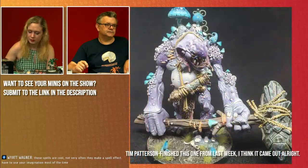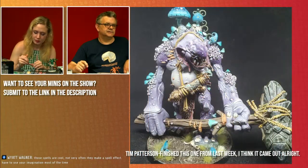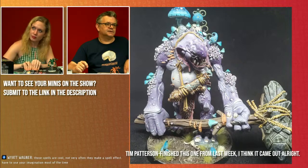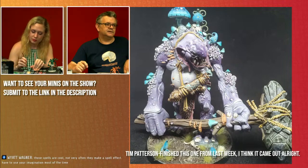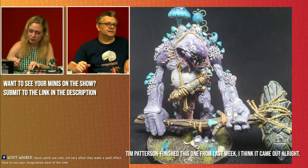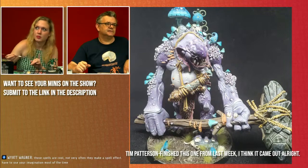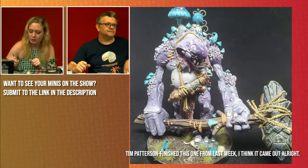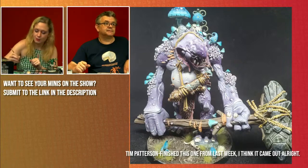Nice. Last one is Tim Patterson. Fantastic gear. Tim, we had the work in progress that we got to look at last week. But yeah, beautiful work there, Tim. I wasn't sure which direction you were going to go with the colors on the mushrooms, but that vibrant blue is fantastic. I like the vibrant blue. Yep. I think that has a very magical feel to it, definitely.